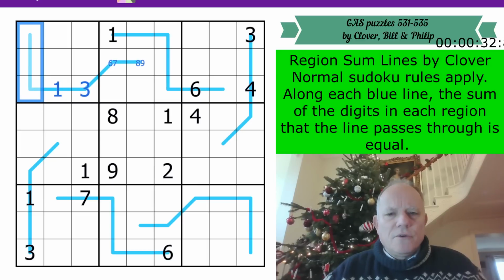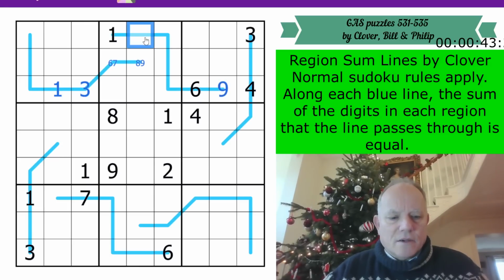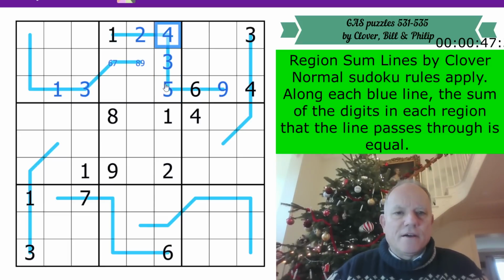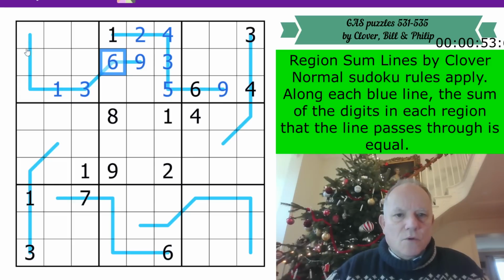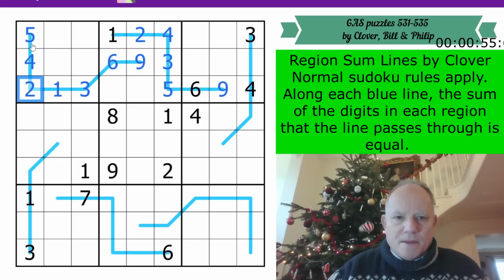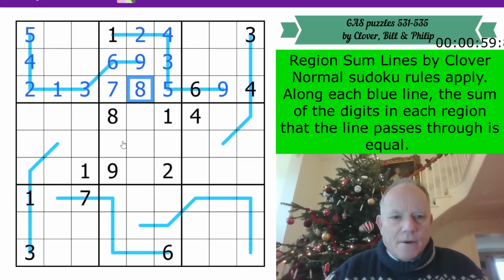Now, 2 must be here. Not sure there. Here we go again. So that's 15 to 17. Right, it's got to be 15. 6 and 9. These are 2 and 3 goes there. Oh, look, we can put them all in now. 1, 2, 3, 5, 4. Now we know 9 and 6 are what go in here. So this is also a 15 sum in box 1. And we're rampaging away now.